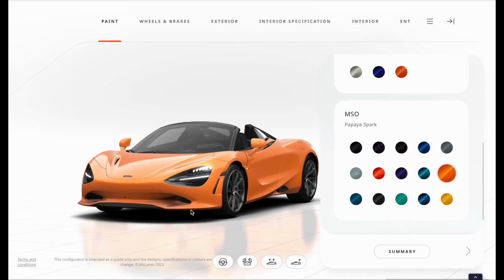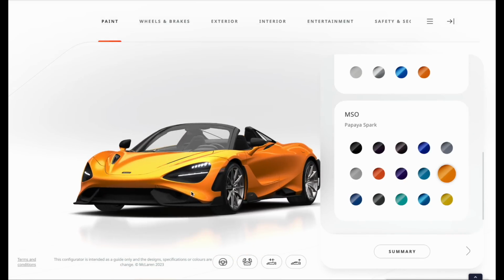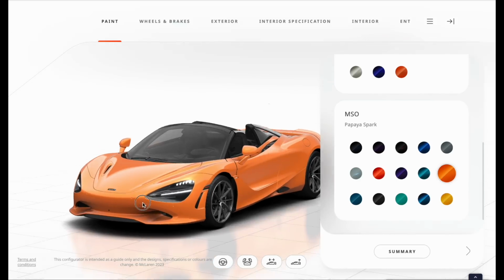And I think making this completely body color just accentuates that. I'm wondering if maybe there are options where you can black this out like on the 720, or you can see how the 765LT gives a sharkier front end right here, much more narrow, versus this, which looks a little bulbous, and there's almost too much color in this area right here.